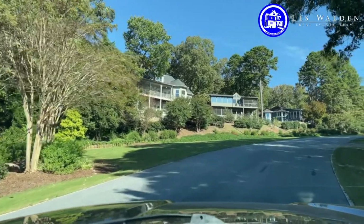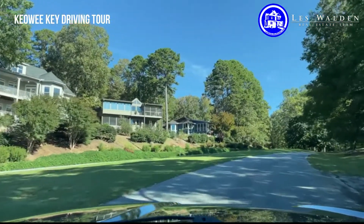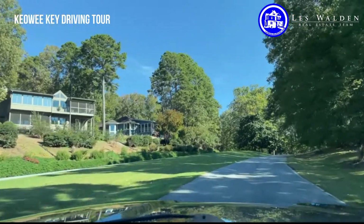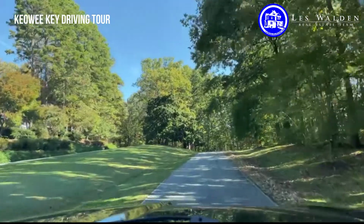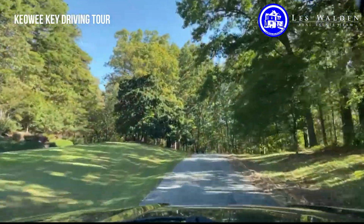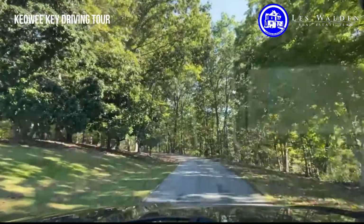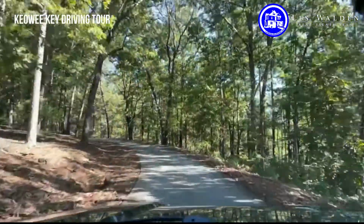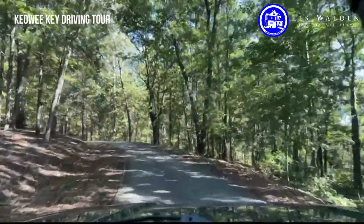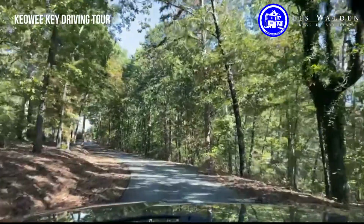Alright guys, we're heading into Keowee in the south gate, which most people consider the main gate of the community. And it is a gated community, a manned gate. So you've got guards here at the entrance that we will be pulling up to shortly. I'll need to stop and have a quick conversation with the guard to get us behind the gates.